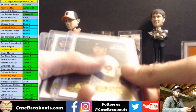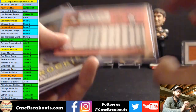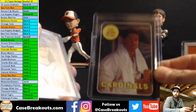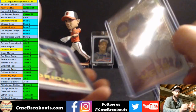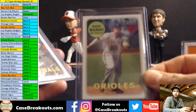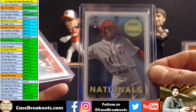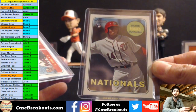We had Justin Verlander, Chrome, number 2,569. Charlie Blackman for the Rockies, number 2,999. Alex Reyes, Black Border for the Cardinals. Jacob DeGrom for the Mets, number 2,569. For the Orioles, Manny Machado, short print. For the Nationals, this is a really good card. It's a good hit. Victor Robles, short print rookie for the Nats.